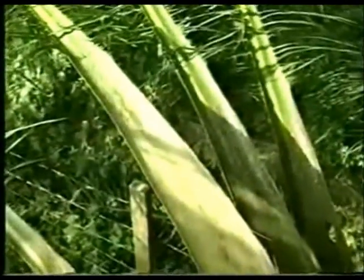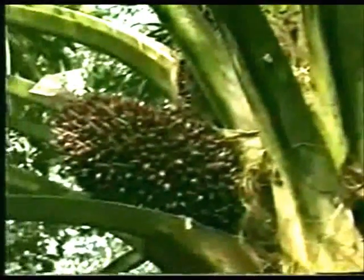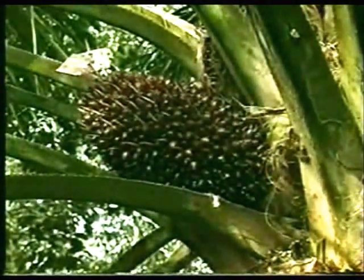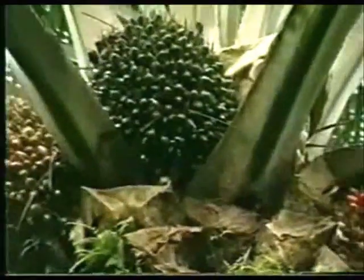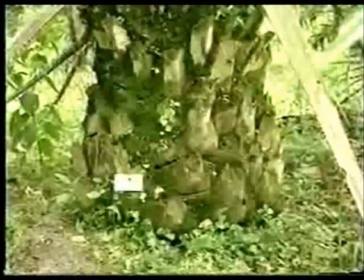Look, bunches of fruits are hanging from this new hybrid palm. As the saying goes, planting a tree is like growing a child. This being the case, the sight of these heavy bunches is indeed a profound gratification. In contrast, bunches produced by normal palms are very much looser.